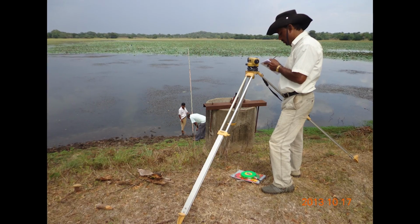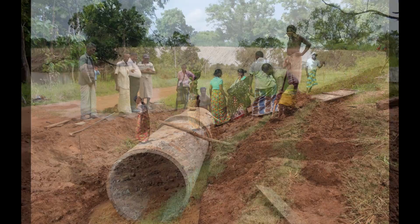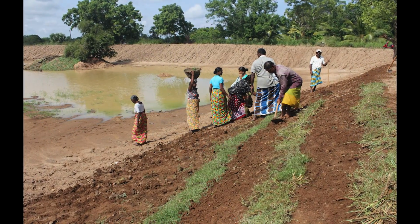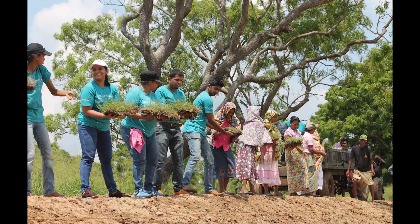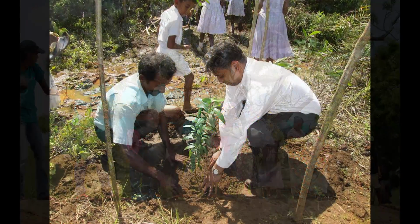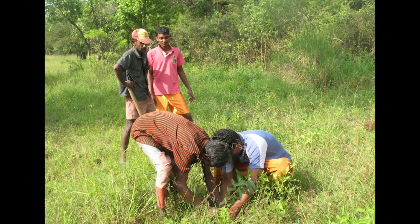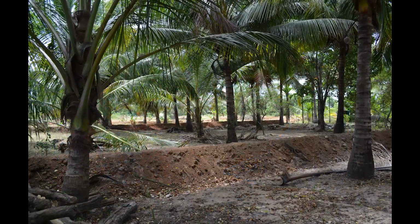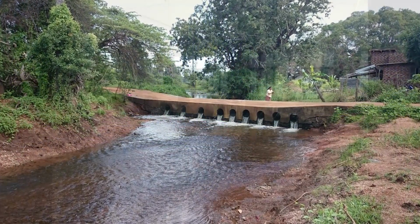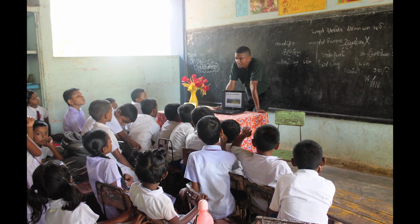The project has already contributed and has been proposed to be used as a model for the development of a large cascade restoration project to be funded by the Green Climate Fund, covering about 30 cascades. The North Central Province Canal, a mega irrigation development project funded by ADB, also expects to use cascade systems in its design. And finally, the project has influenced the Department of Agrarian Development to consider a policy change in using the collective cascade approach for small tank restoration initiatives.